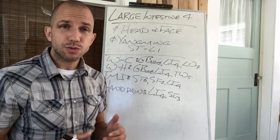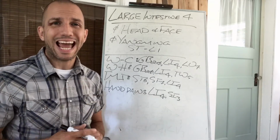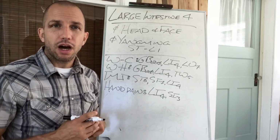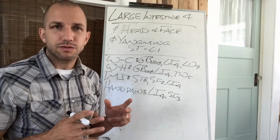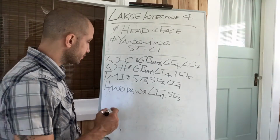If there's hand pain elsewhere in the hand, you can use this as a principal jump-off point, and then you can add in other acupuncture points, such as Yao Tong Dan on the back, or any other acupuncture point that you see fit, maybe for a specific joint. But this is a very good jump-off point.